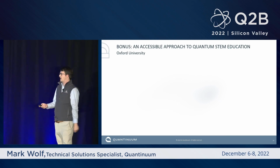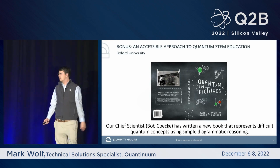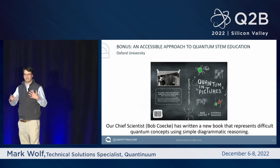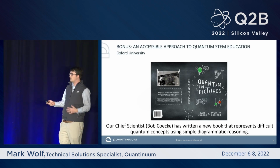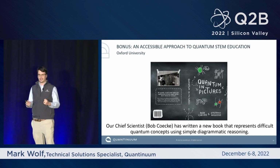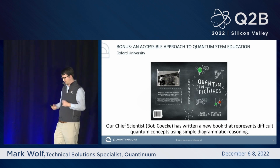One way that we're approaching that is through this new book that our chief scientist, Bob Coecke, has just released. It will be released on Amazon in the next couple weeks, so this is something that everyone can purchase. What Bob has done is take these complicated mathematical formalisms for quantum mechanics and find ways to represent them in simple diagrams and pictures. It's almost an entirely different language to think about quantum mechanics that's maybe more intuitive and easier to access without the need for high levels of mathematical training.